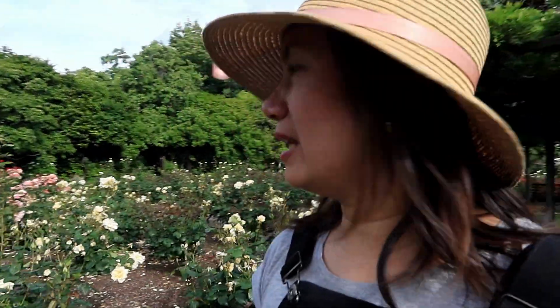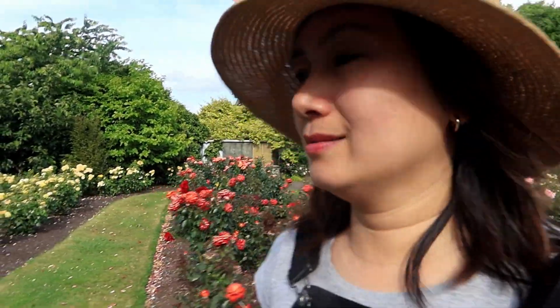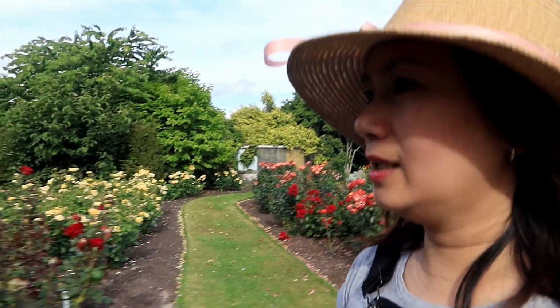There are only few people who are here today because today is Monday, so I presume people are at work. Most of the people are really working on Monday. Weekdays, it's a busy day for people. So this is the rose garden here at Rotorua. See, so lovely. And they have a park there.